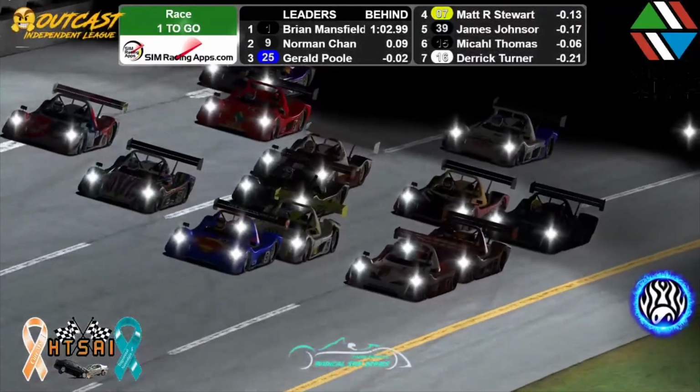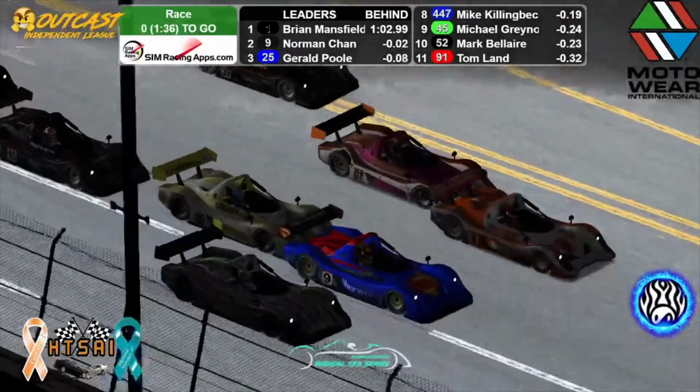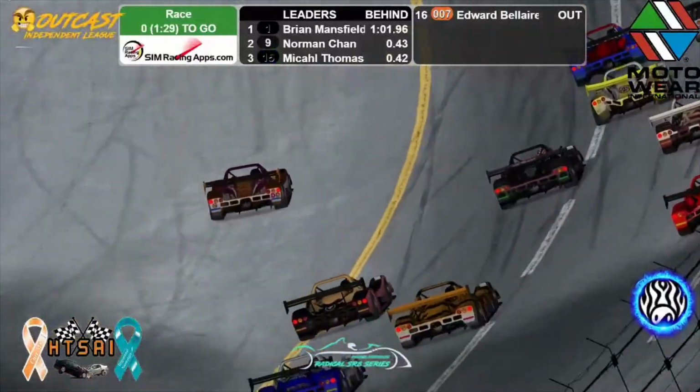Coming through the tri-oval, they are 4 wide right behind Superman Norman Chan. Will he be able to bring it down? He's trying to block low. The one car has the line. It was Brian Mansfield at the line, just barely.